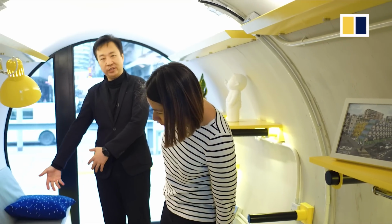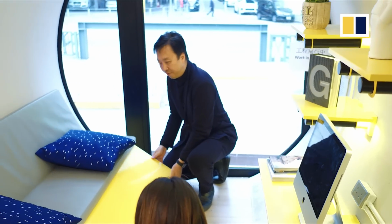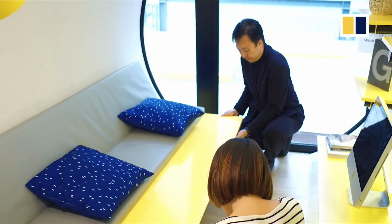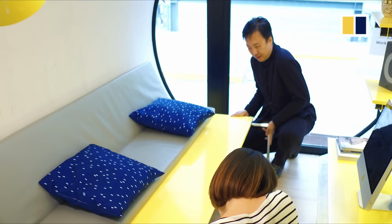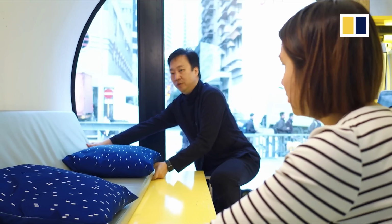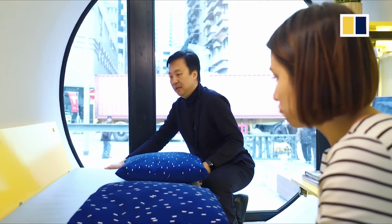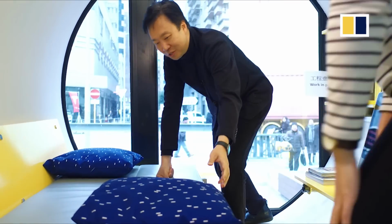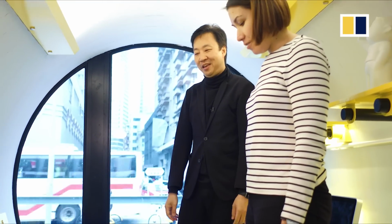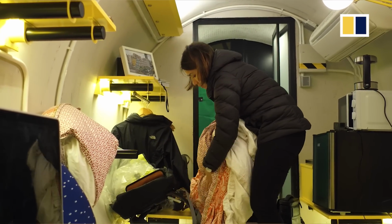We can actually convert this into a bed. At the front of the sofa, just lift it up, very simple. And then you can pull out a set of legs, rotate them round, and then this mattress can be slid down like this. And then we just reposition these cushions and there we go, voila, you have a bed. That's very easy. So I'm going to start heading to bed soon.